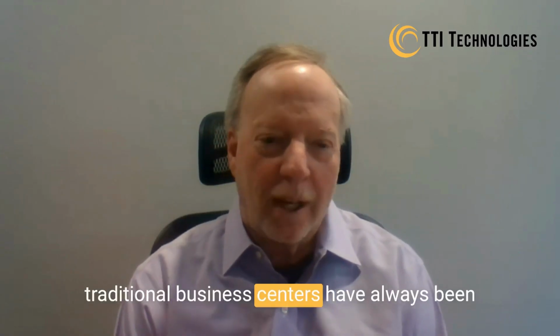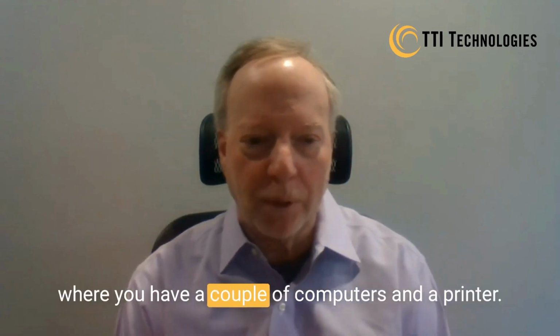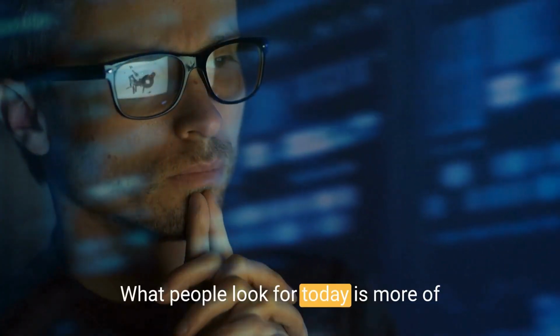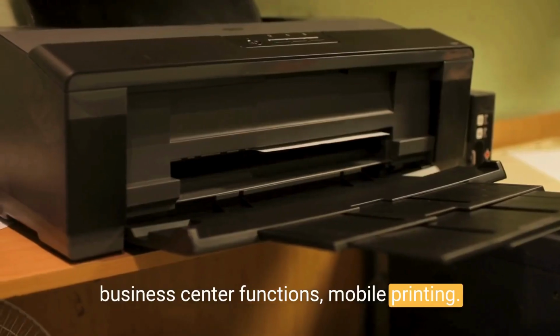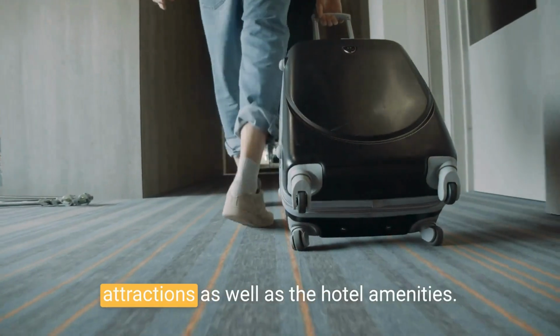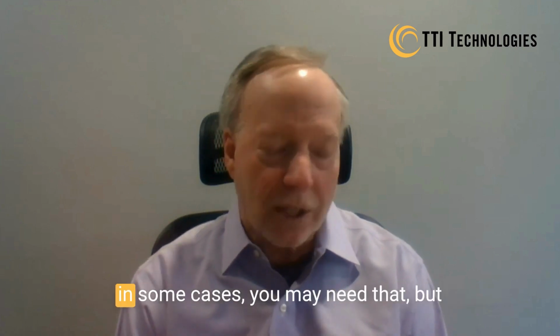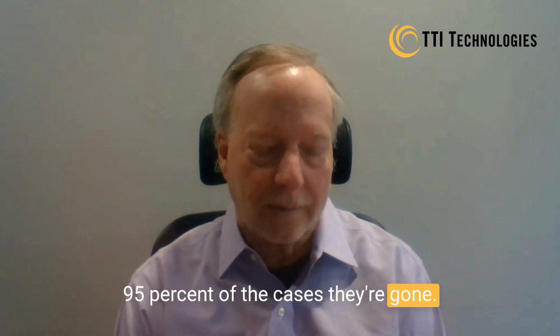Traditional business centers have always been viewed as a separate room off the hotel lobby where you have a couple of computers and a printer. Those days are gone. What people look for today is more of a guest service terminal that offers the business center functions, mobile printing, and any type of upselling of the local attractions as well as the hotel amenities. That is the new type of business center. The old type of business center, as mentioned, in some cases, you may need that, but in 95% of cases, they're gone.